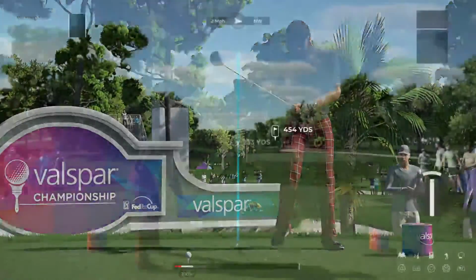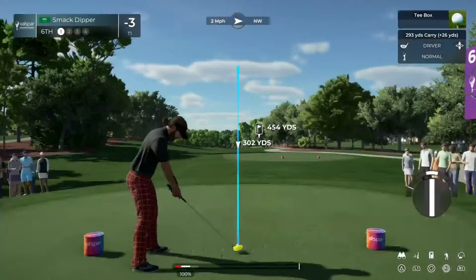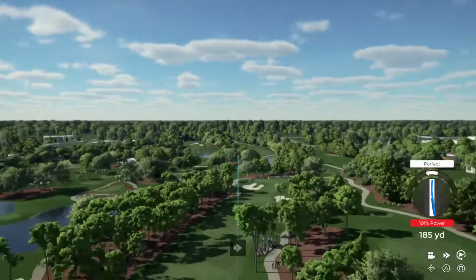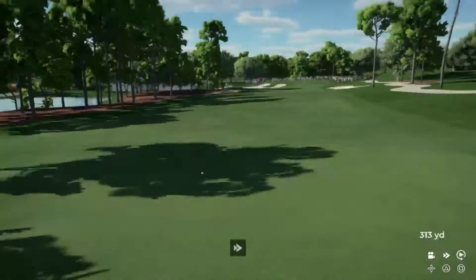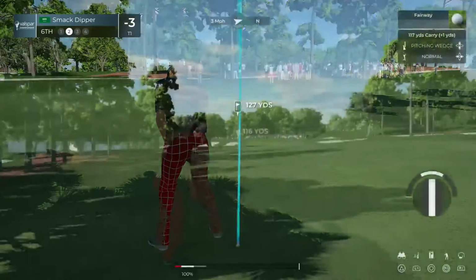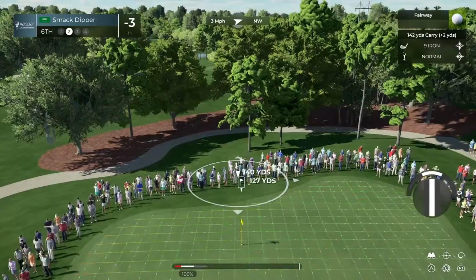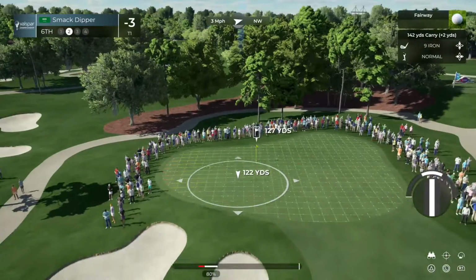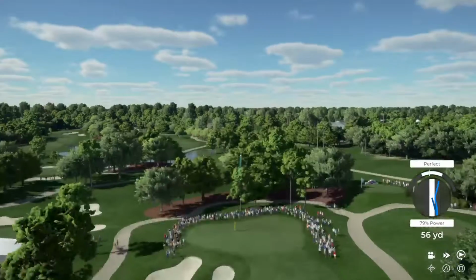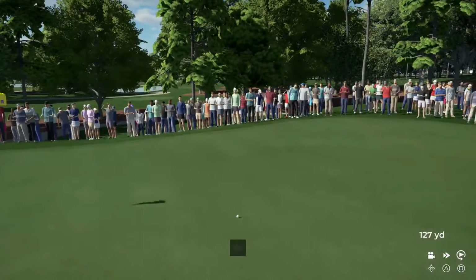The 6th hole at Innisbrook's Copperhead course, Rich. It's a challenging one, isn't it? If you find the fairway off the tee here, you are an amazing human being. The fairway tilts from right to left very significantly. Holding the fairway is almost impossible. Hope it gets a good kick to the left. Good shot there.